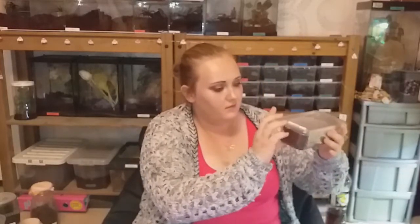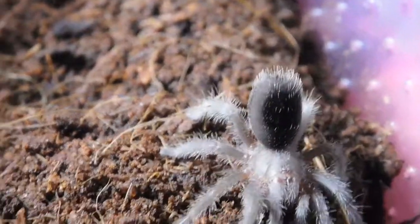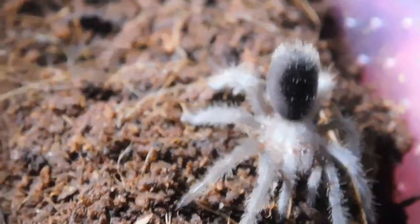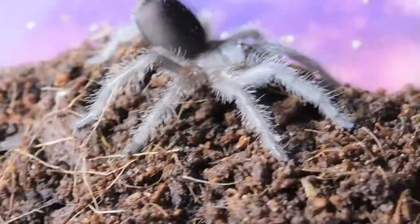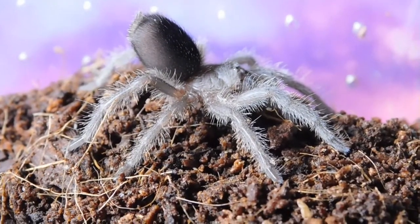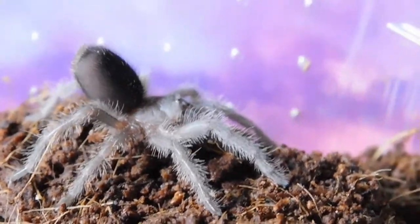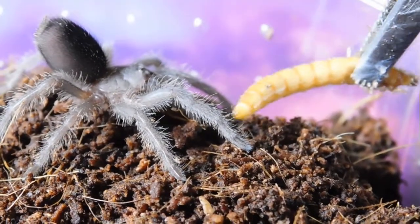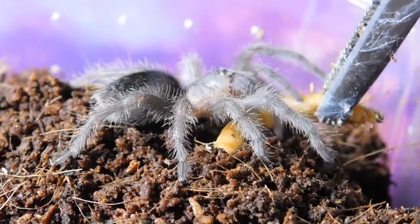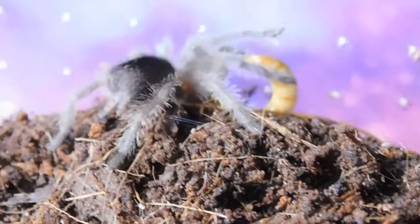Oh, my Grammostola pulchra. Oh, you're there. Look at that defensive stance. You can't really see, but its abdomen is way in the air. I thought you were a Grammostola. Not a Pamphobeteus. Silly sausage. Let's see if a worm cheers you up. Well, that cheered you up, didn't it?